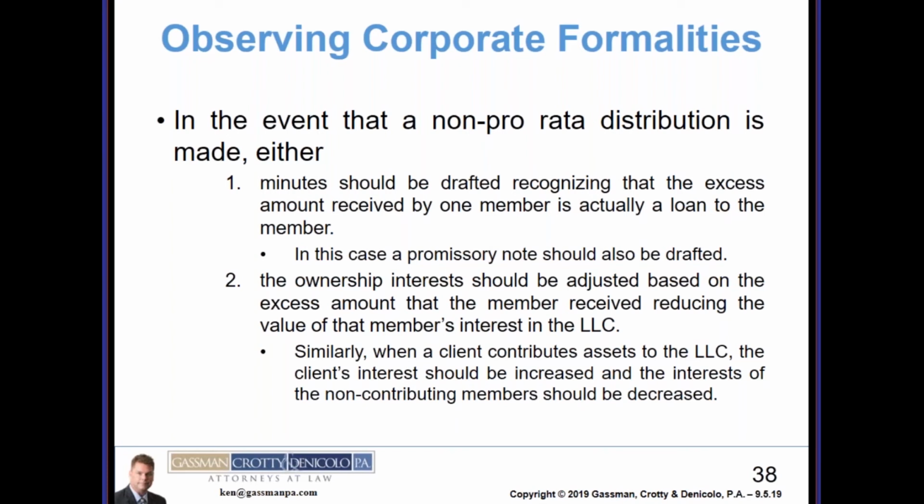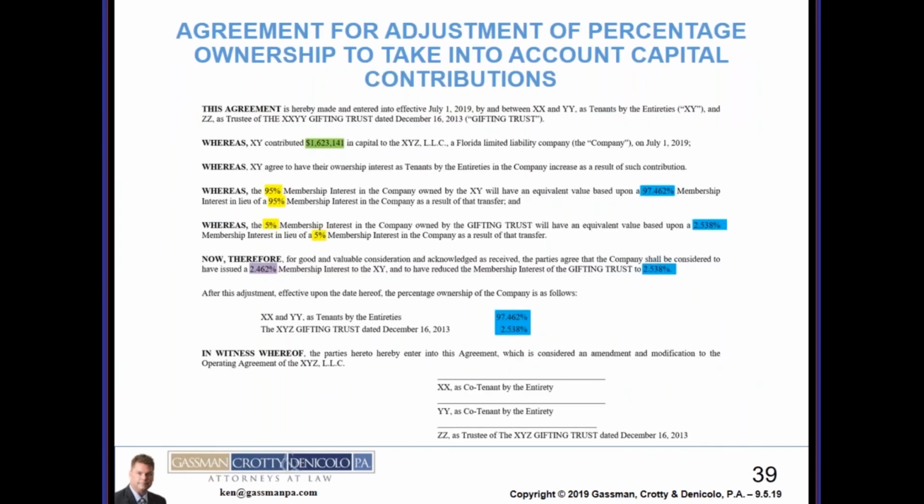So whenever a situation occurs where you do not have a pro rata distribution, we recommend having minutes drafted to document that, and then also an adjustment agreement would take place. Now, this is an adjustment agreement sample that we have to take into account a capital contribution. And in this situation, one of the two members contributed cash, which you can see and we have as 1623141 in the green. And as a result of that, the membership interest was increased from 95% to 97.462%. Because the other member did not contribute assets, its membership interest was decreased from 5% to 2.538%.